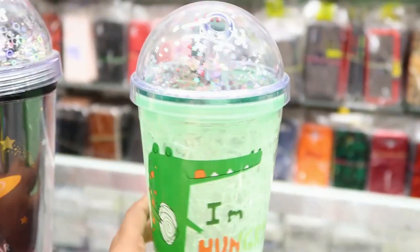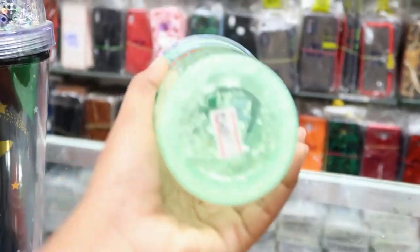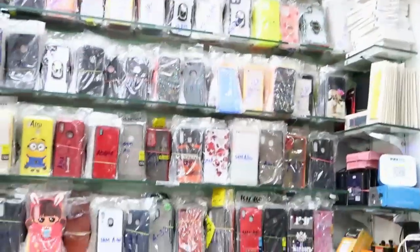So these are some siphons. You will get a straw also, no? So we'll get a straw for this. So this is priced at rupees 545. So we'll get A to Z back covers here. Back covers and also some accessories and tripods, related to mobile. So we'll get charger, adapter, and also pop sockets, and AirPods, AirPod cases also, and earphones, and so many things.